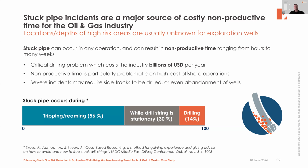The key issue here is that stuck pipe can really happen in any operation during the drilling process, and the non-productive time from this can range from many hours to many weeks in the most severe cases. And of course, the longer there is downtime, the greater the cost that is incurred. This is particularly a problem when you are talking about high-cost offshore operations, especially ultra-deep water and deep water drilling operations. In the most severe cases, it might be required that sidetracks are drilled, or even in the absolute worst cases, the abandonment of the wells. All of this contributes to this very large dollar figure associated with non-productive time per year.